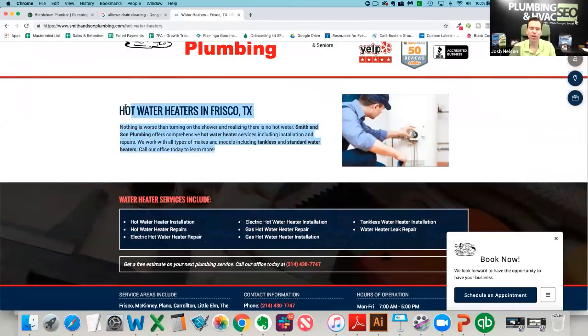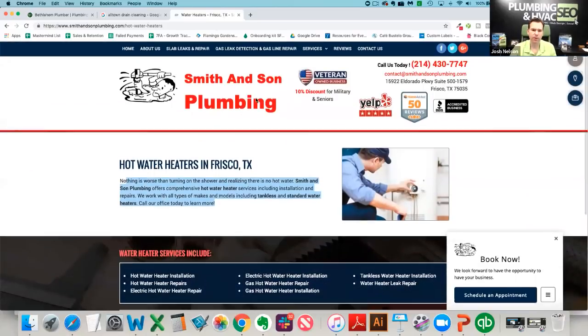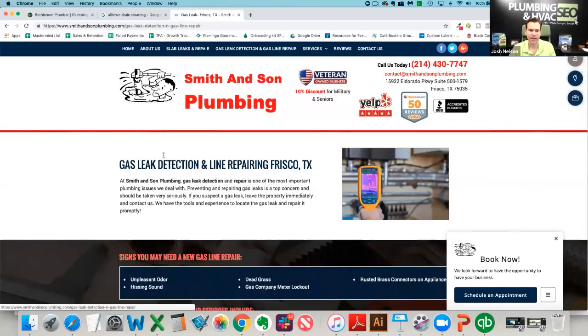And this needs more content, right? We've got hot water heaters in Frisco, nothing more, very, very basic. This needs a little more meat and potatoes to it. And I would say that's probably the case for gas leak detection too, same thing.